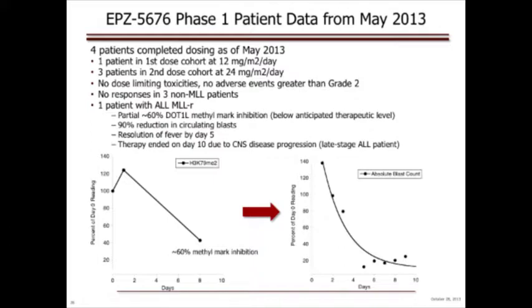which was very exciting for us to occur in our dose escalation phase. So we had a patient that enrolled in one of the early cohorts that was receiving a dose of 24 mg per meter squared per day, which we believe is really below the therapeutic dose, which we estimate potentially to be somewhere between 54 to 80 mg per meter squared per day, depending on what cell model we base that on.